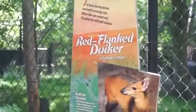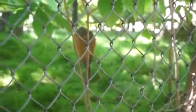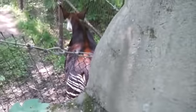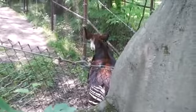Here we have a red flanked something, and it looks like a little deer. Like a mini deer, which is pretty cool. It's like a deer the size of your little house dog. And here is an okapi. He's like half looking zebra, half looking cow deer thing.